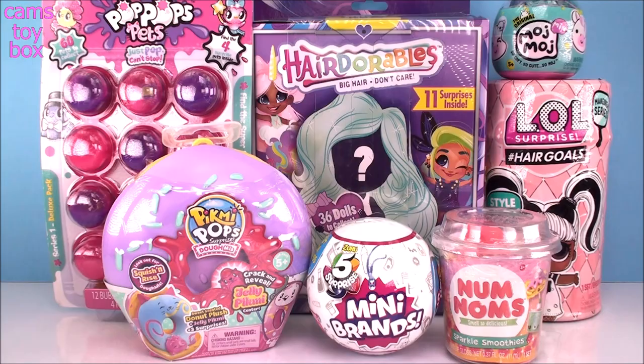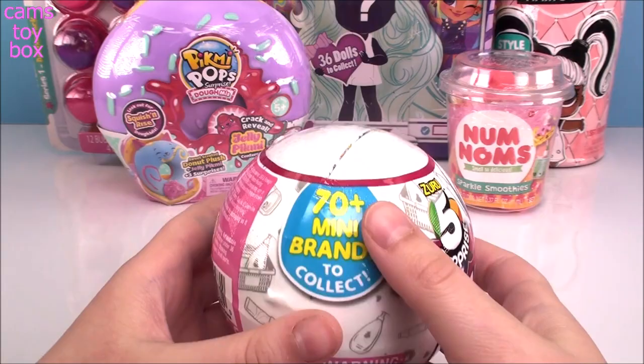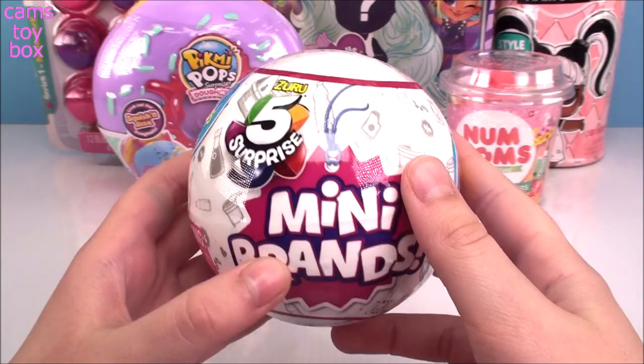All right, so we have 5 surprise mini brands, 70 mini brands to collect, mini shopping brands that fit in your hand, and they're really cute and tiny, so let's open it.